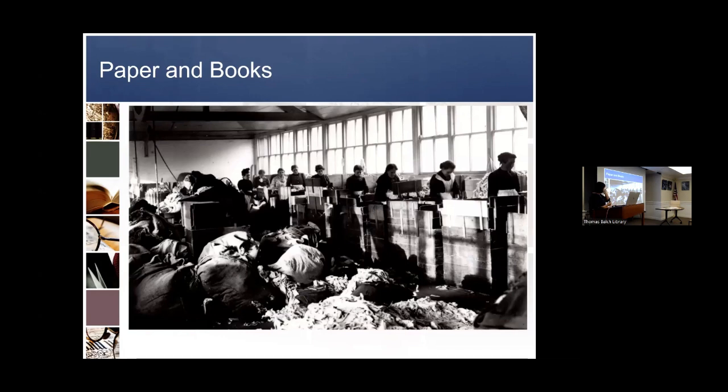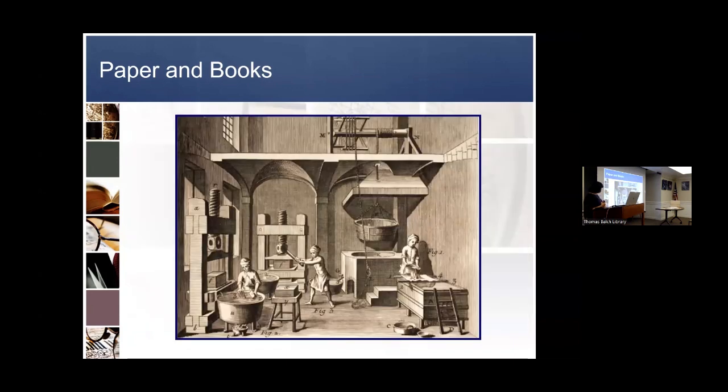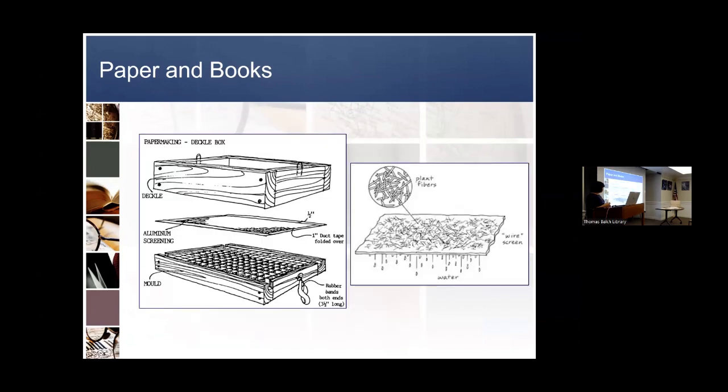And here you have a 19th century factory where all of these people are sorting through bags of rags. We're talking about plant fibers, so cotton, linen, and hemp. If you have heard the term rag paper, it's because it's made from rags. The way this works is the rags would be shredded and mixed with water and other things, and then pressed and spread over a very fine mesh screen. And then as it dries, you end up with paper.